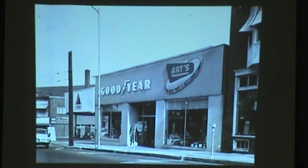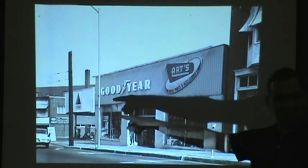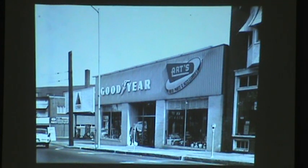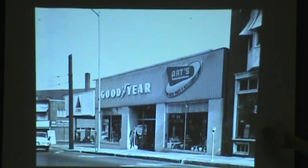So, a building that almost looks exactly the same as it does now, just a little bit of changes to some facade, but at this time, auto parts and accessories. They sold Goodyear, as you can see clearly on the front. There's a Citgo station on the side, Shannon's Hardware and Lumber, when they had even more buildings on that section there. And this building here is Nelson Automotive Supply.